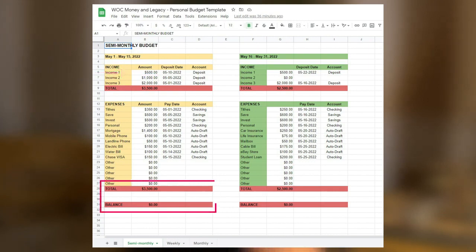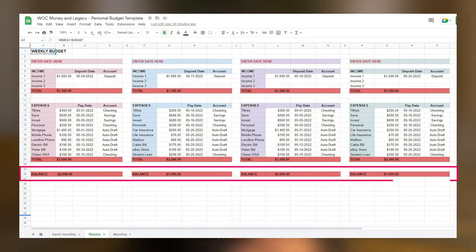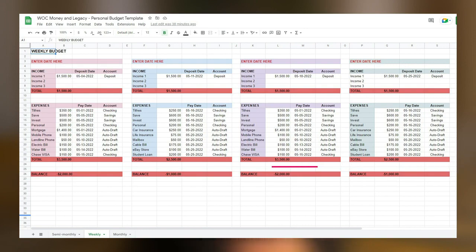The same is true for total expenses and balance at the bottom of the page. They all contain a formula that calculates automatically. Now, your budget field should always be 0, which means our income and expenses reconcile. Nothing is outstanding. Now, if we look at our weekly budget, down at the bottom in the balance field, you can see that your budget is out of balance.